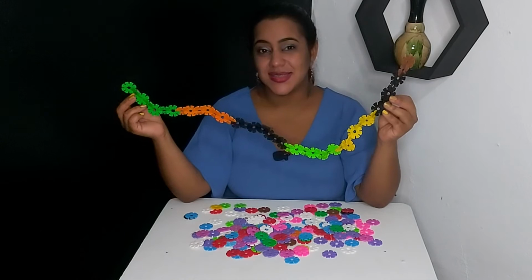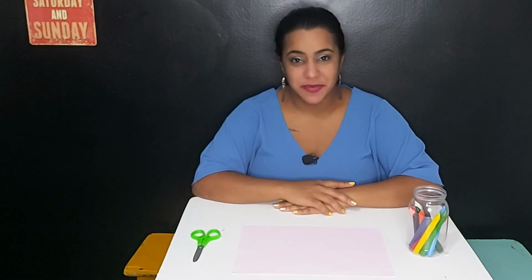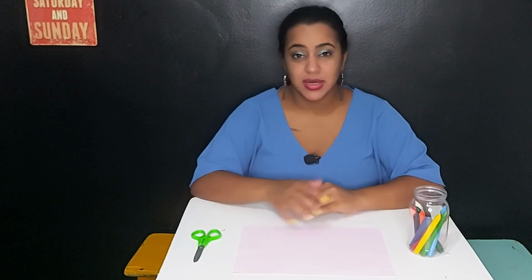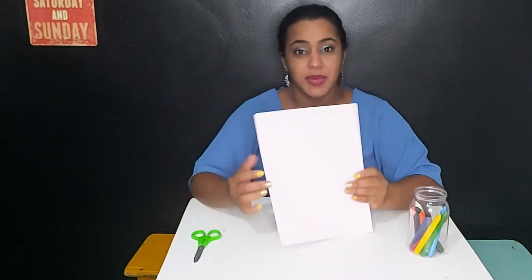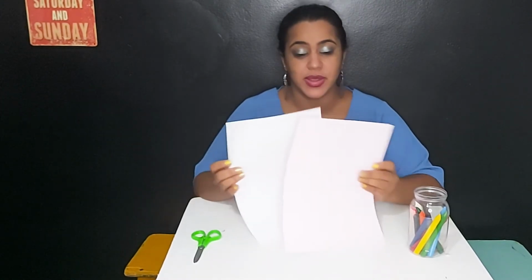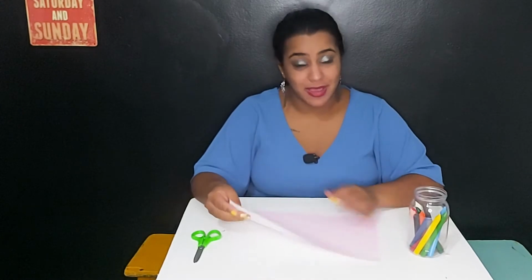And now, it's time for us to make a caterpillar out of paper. So, in order for us to do this activity, you're gonna need, at first, paper. A sheet of paper, and I've got 2. I want a white one and a pink one. You can use the paper you have at home, okay?